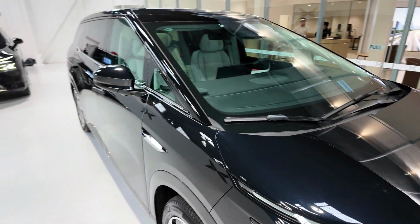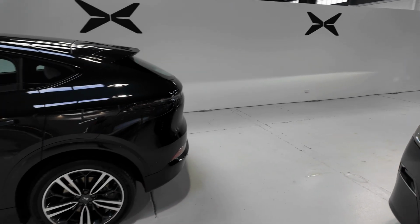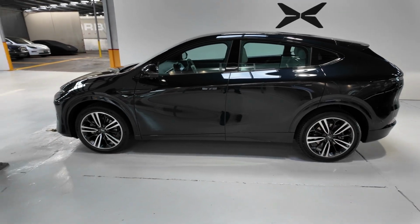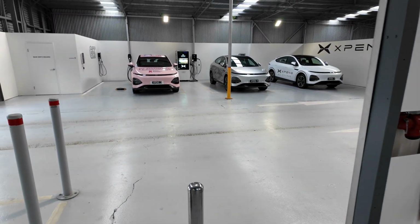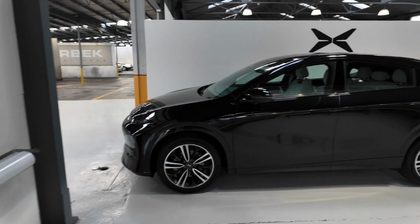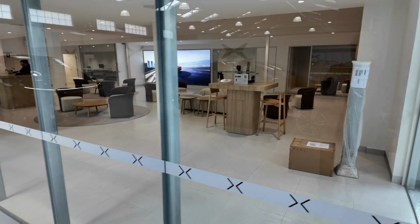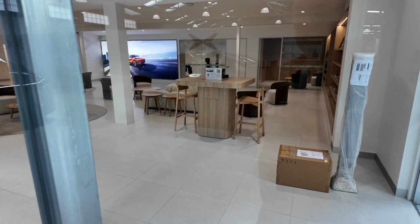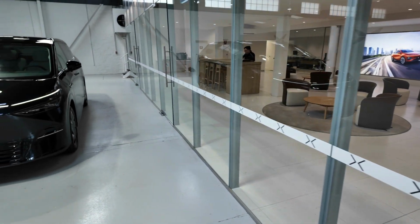And of course back over here, there's our G9. And of course we've got our current model G6 here. Alright, we've got super duper chargers over there. Look at that. Really nice setup here, really nice. And of course over here we've got the offices, and it just feels premium. I'm not into furniture, but just the decor, the styling, it's just a nice place to hang out. Coffee machine over there.